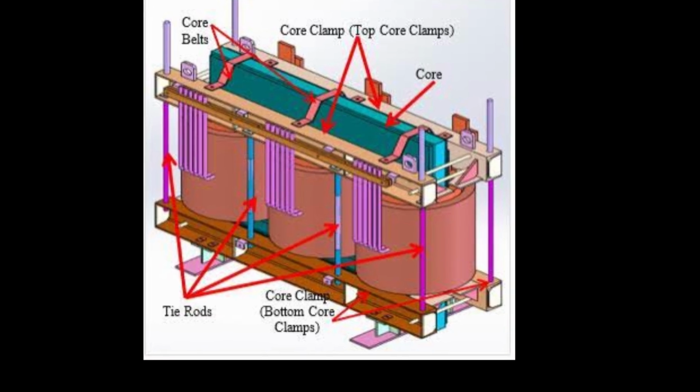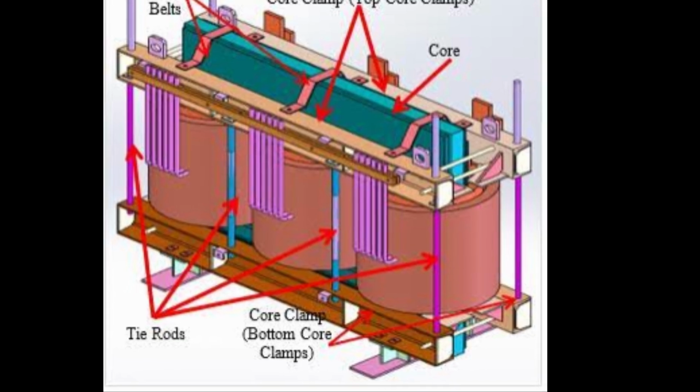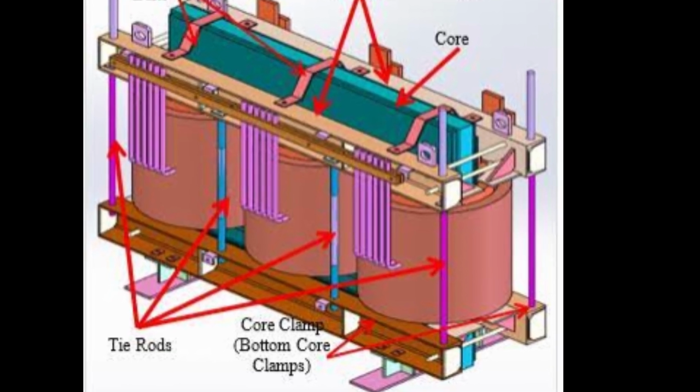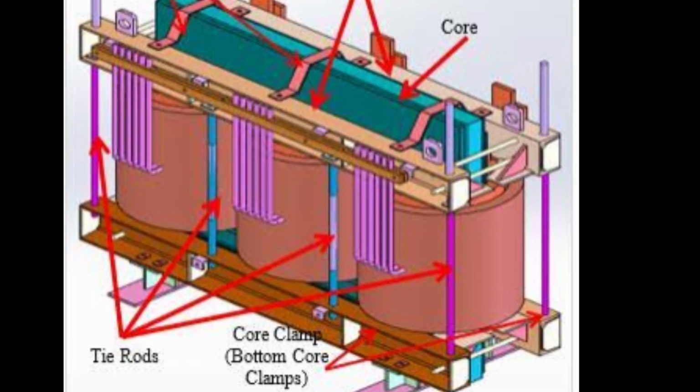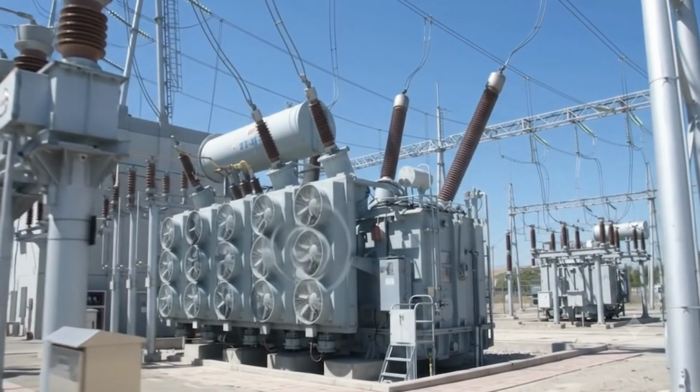To keep these sheets from rattling, the laminations are clamped under high mechanical pressure using precision step-lap joints. Even then, atomic scale magnetostriction cannot be reduced to zero. The microscopic vibration of the laminations transmits through the transformer oil into the external tank walls, radiating the humming tone you hear on the street.